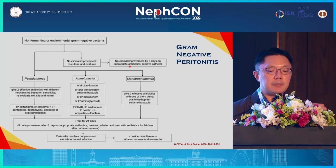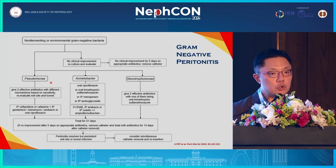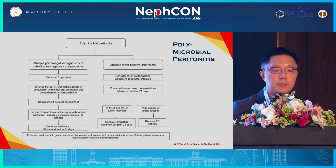But to highlight for gram-negative peritonitis, Pseudomonas, Acinetobacter and Stenotrophomonas are very, very aggressive organisms, especially Pseudomonas. It's difficult to clear, and the recommendation is that you should use 2 antibiotics that are sensitive to the organism, and that they all should be given for 21 days. If there is a polymicrobial peritonitis, you really need to make sure you're not dealing with a GI problem. You might want to consider a CT scan to make sure there are no underlying intestinal abnormalities such as an infection or perforation.